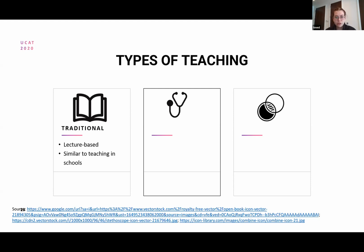The first is traditional, which is the oldest type of teaching. Basically what that means is you have lectures each week, and then you go home and you're asked to write an essay on whatever the topic of the lectures was that week. It's very similar to the teaching you'll have experienced in your A-levels. It's kind of going out of fashion now. It's not seen in loads of places.